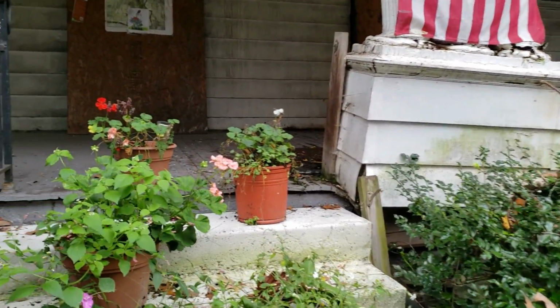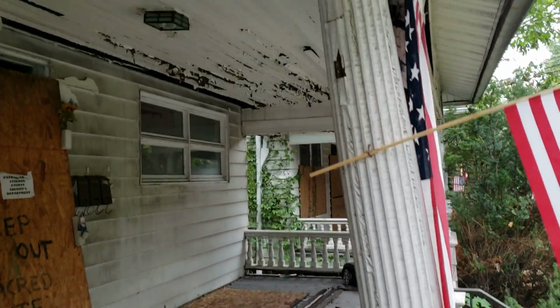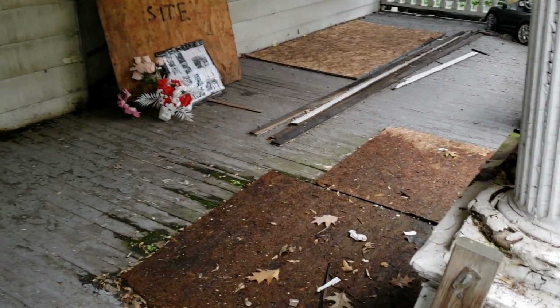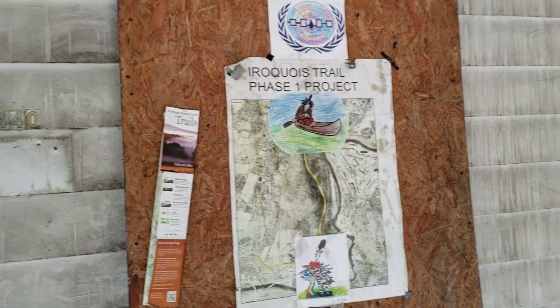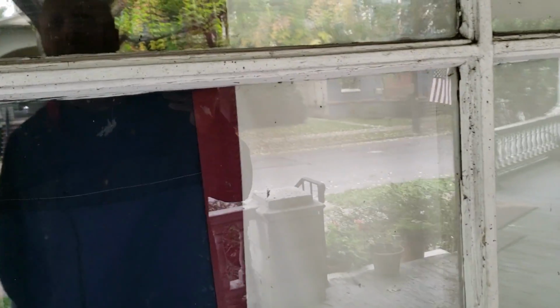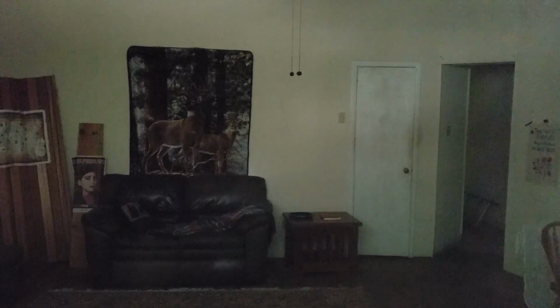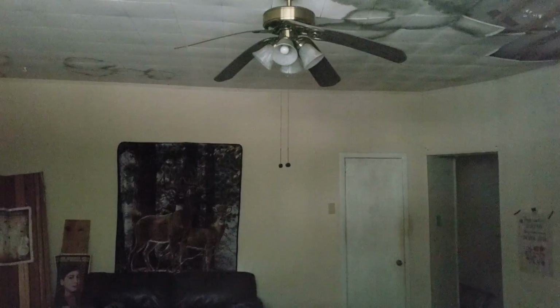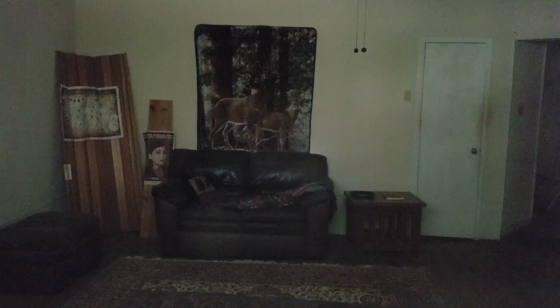So let's see if we get a closer look up here. This porch, these columns are rotting right away. It's weird that this stuff is put on the plywood. Let's see if we can look through the window here. Jeez, it's still furnished in there. I mean, that's still fairly intact. You can see some rot there on the ceiling, but yeah, it's not in bad shape.